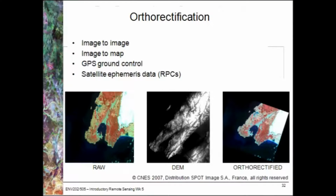I'm going to talk a little bit about orthorectification, and this is really where we get an image and combine it with a digital elevation model and ground control data from a GPS or satellite ephemeris data to give us information on exactly where the image was captured on the surface of the Earth, and to remove any geometric distortions. The example here is a SPOT scene from Wellington, and the raw data is shown on the left hand side. This is combined with satellite data about the location of the image, a digital elevation model of the location, and then processed through ENVI to give an ortho-rectified image. So this will be able to give us true coordinates for any location.